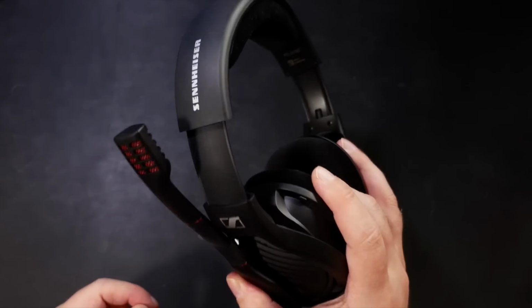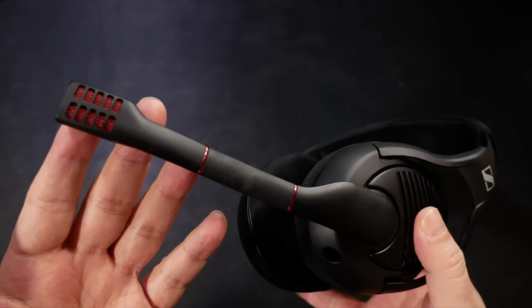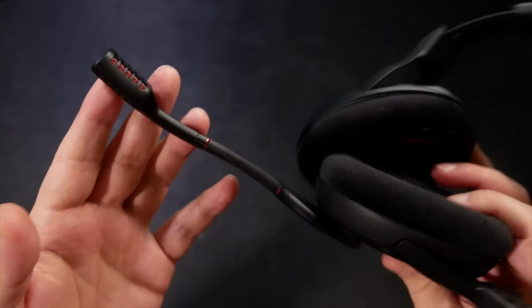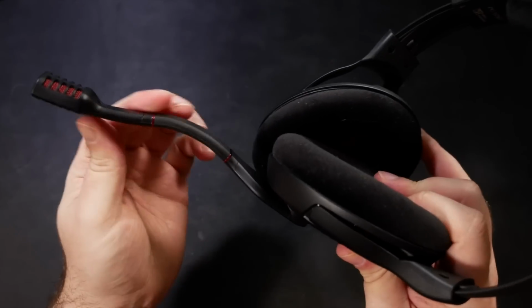But of course, as many of you know, it's the microphone I covet most. You've been listening to it all video long already, of course. And as I prefer to use a headset mic while streaming to make sure no matter how I sit or where I turn my head, I'm always consistently on the mic.